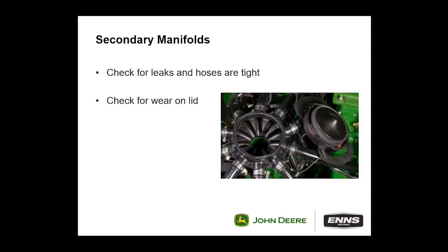Last but not least with our air is our secondary manifolds. So we should make sure that we don't have leaks and our hoses are tight on our manifolds. And we should be making sure that we're checking our dome lid for wear. By that, I'm looking at a new style of our manifolds here, but we have our lid side here where we've got our rubber top. We should make sure that there's not holes worn inside this guy. If so, we should replace the lid.